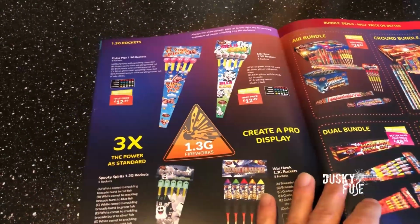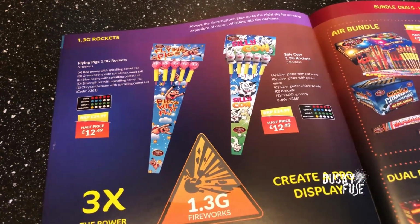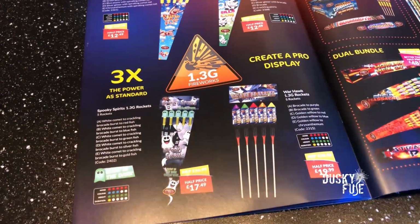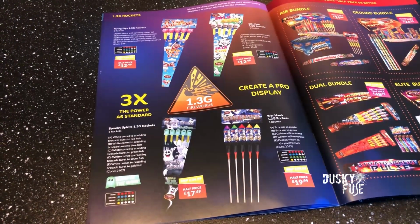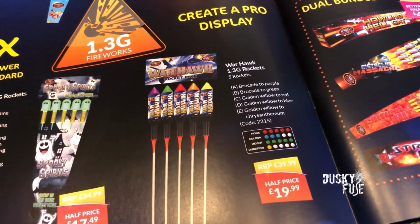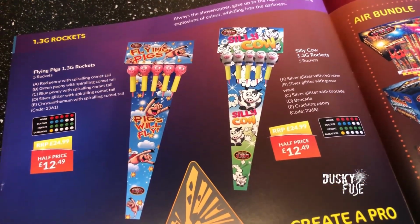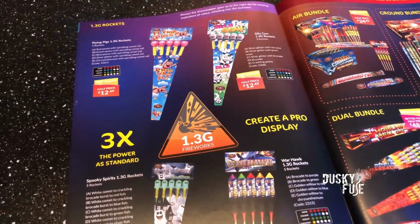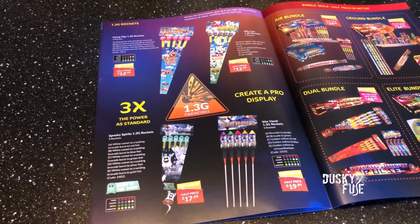It's here that we see the very best rockets from the range, and it's great to see that the trial of 1.3G fireworks has continued this year, although sadly no new items have been introduced. No matter which of these rocket packs you buy, all will offer a fantastic performance, although as the Warhawks were watered down last year, I am tempted to suggest that perhaps the Flying Pig and Silly Cow rockets will give the best bang per buck. These certainly punch well above their weight, and as with all of these packs, each rocket gives a different effect.